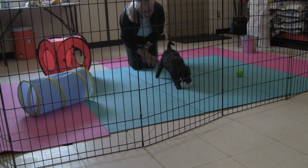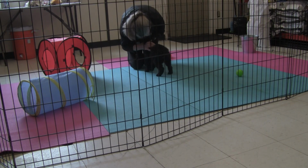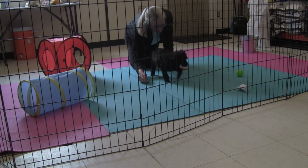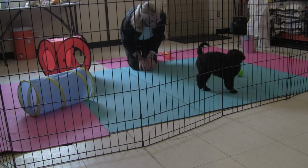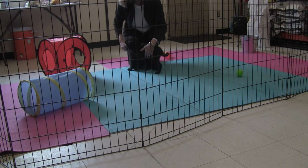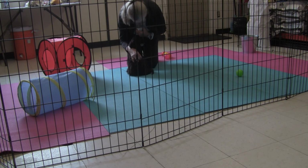Yes! Bring, bring, bring! Absolutely perfect! Yes! Look, you ready? Go! Bring, bring, bring! Puppy, puppy! Absolutely perfect! And look at how she drops it at my feet! What a good girl!